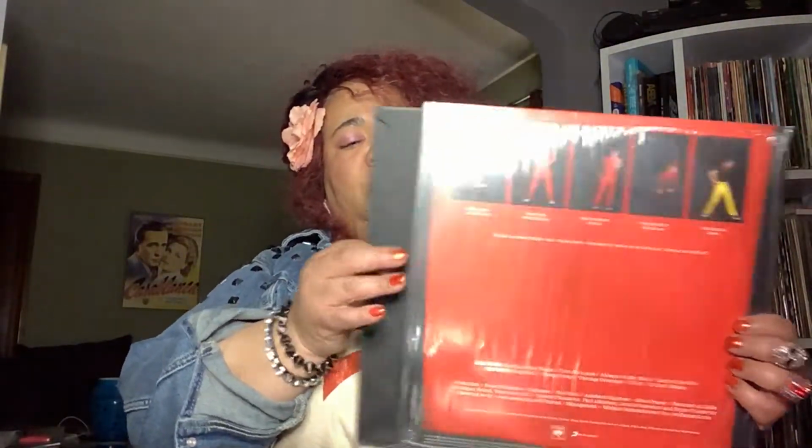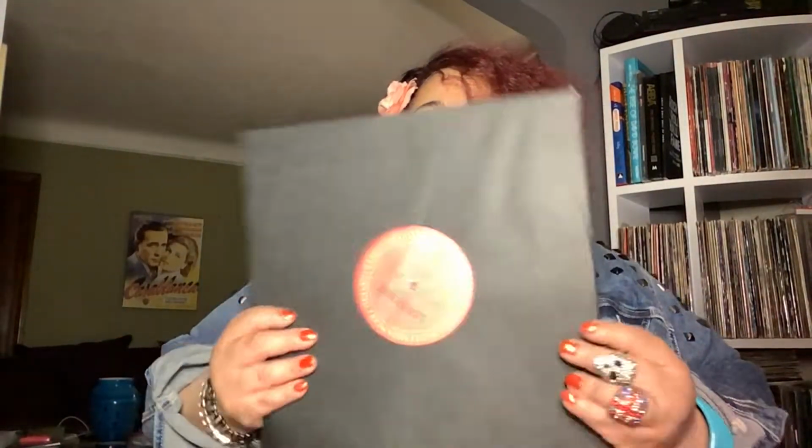Loverboy 40th anniversary. Oh, let me take it out and show you. So, very nice lined black sleeve. I'm wondering if the original came with an insert of some type. I'm sure it did, but I don't know why it's not included here, but there it is. Very heavy. Almost feels like a platter, man, a heavy platter. But it's gorgeous. I played it. Very nice.